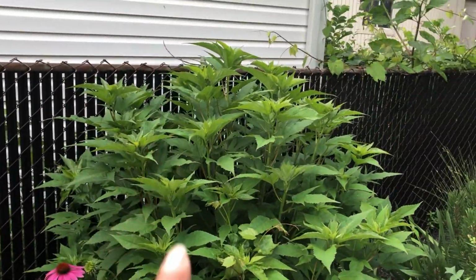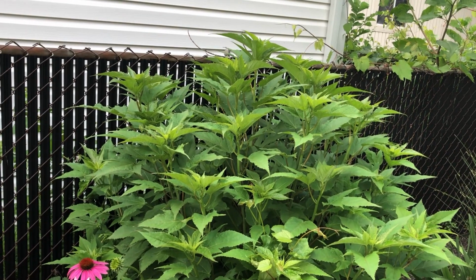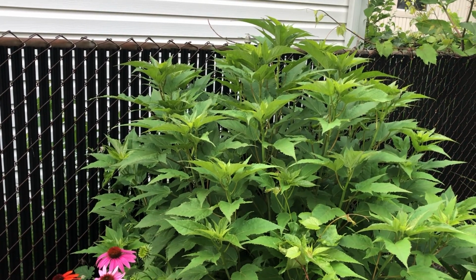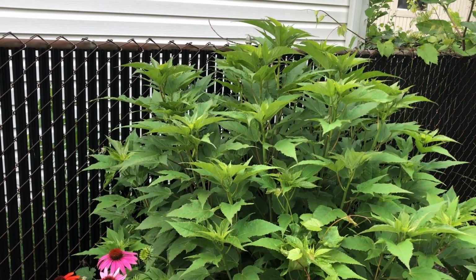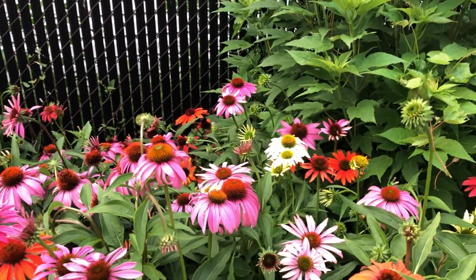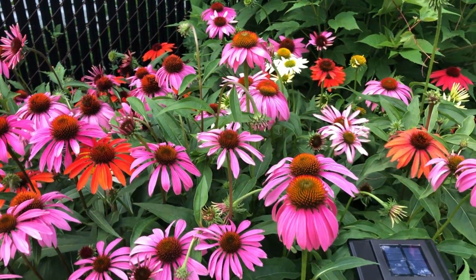I don't know why, I've got the name on the tip of my tongue, what type of plant this is, but it's like, oh my God, I forgot. It's not a coneflower, but it's going to come to me later when I finish. So down here are tons of coneflowers. Like I said, they grow up to 4 feet tall.